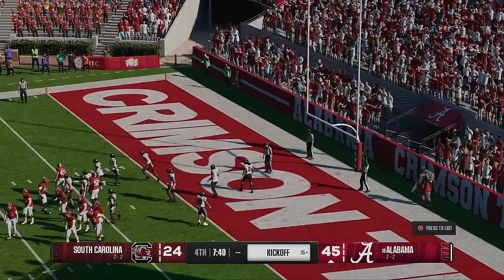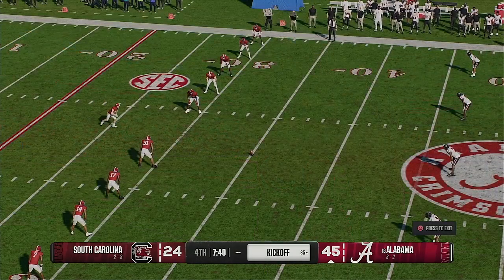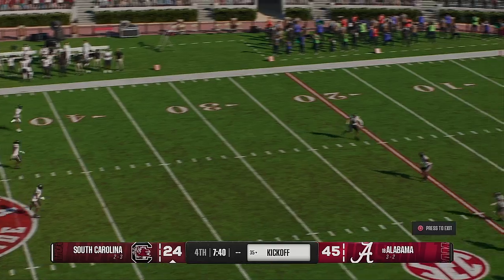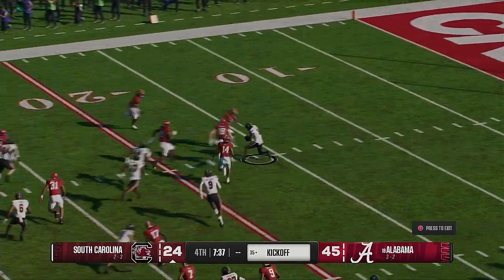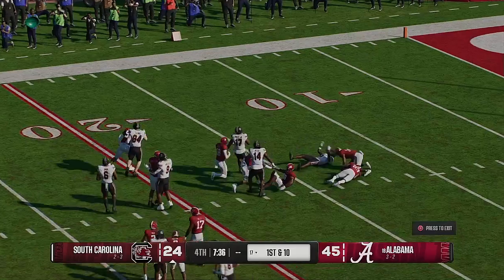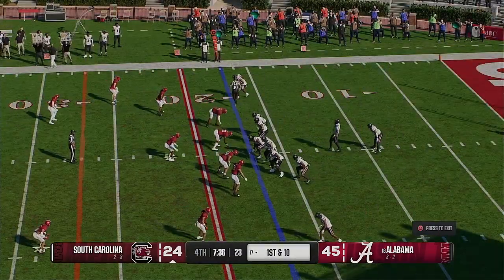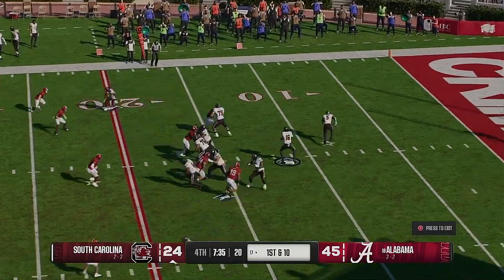And the extra point splits the uprights, and they're up a full three touchdowns, a 21-point cushion in the fourth. They're lining up for the kickoff, and let's see if this return team can answer with a score of its own. On the move from inside his five. Didn't find any crease in that kickoff coverage, and he'll be stopped at the 17. And the South Carolina offense is back on the field.